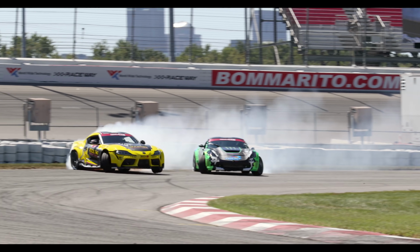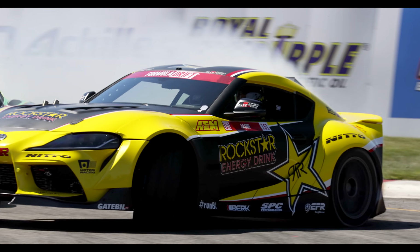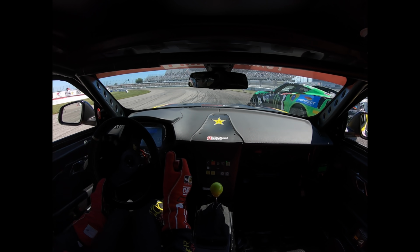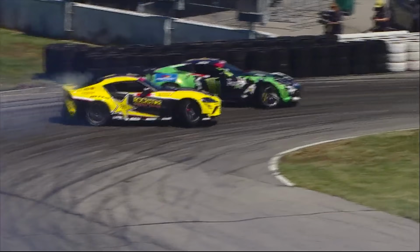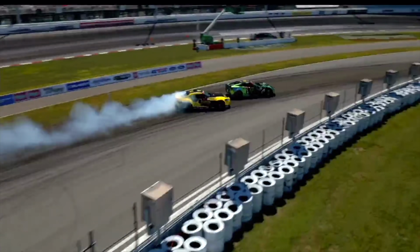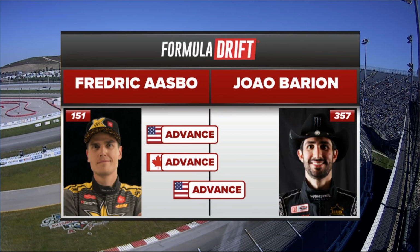So first round, we went up against the Corvette. Fredric did a great job of staying really close, and he was quite happy with the car, but we found that we wanted a little bit more speed. That way he could get closer to those cars and have more acceleration out of the turns to stay close. Slowly, each round, we started adding a little bit more grip by lowering the tire pressure a little bit, and then also softening up the rear suspension.